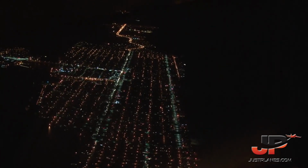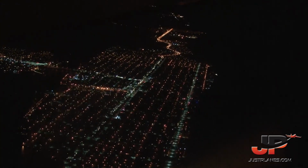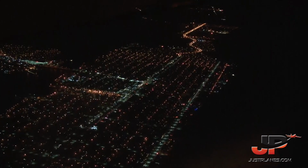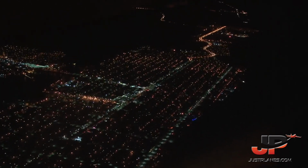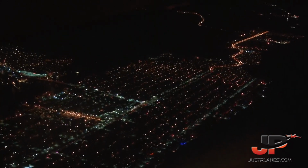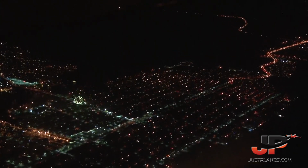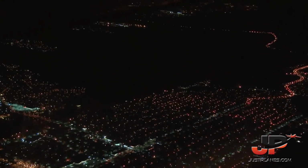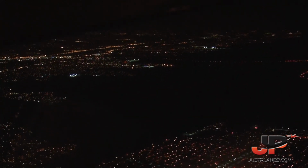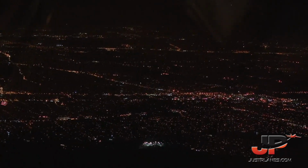Flaps up. Flaps up. Speed 250. We see lots of fireworks.